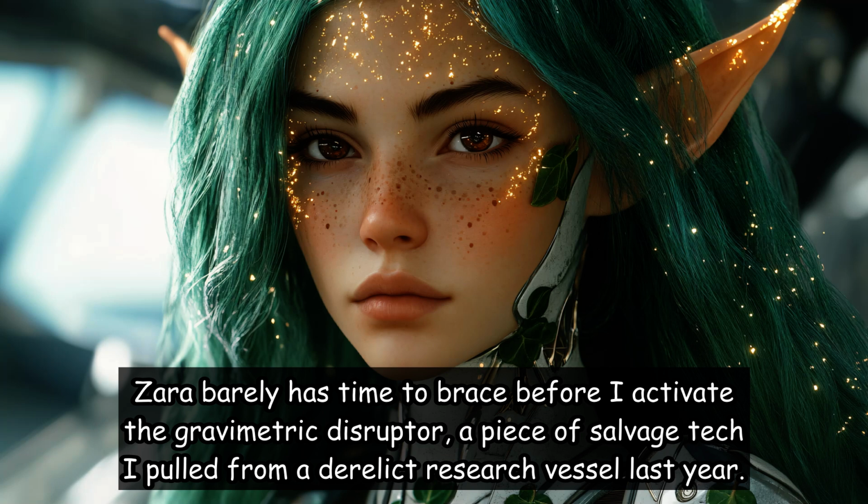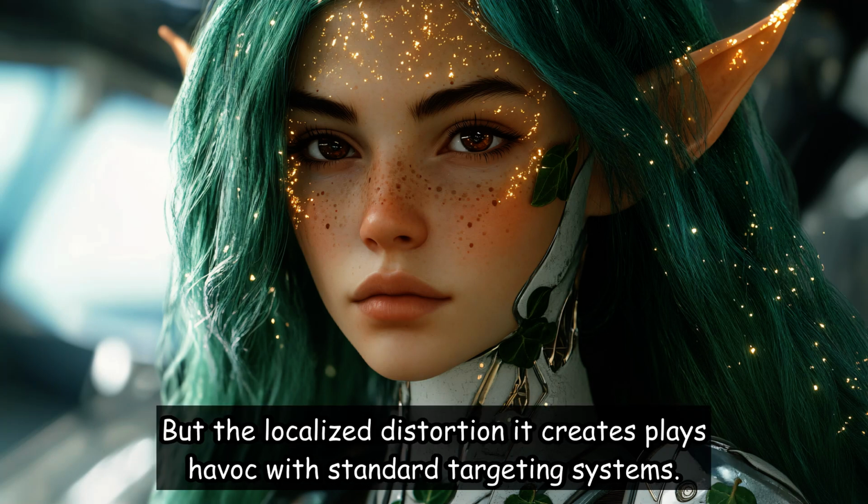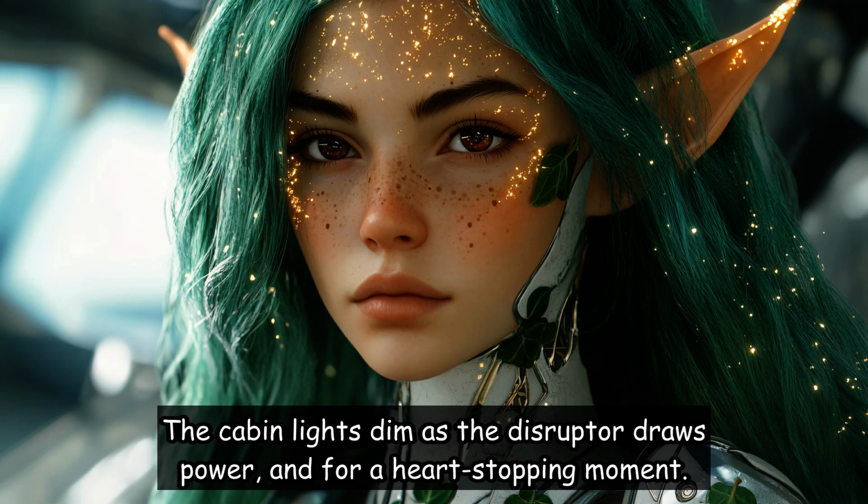Zara barely has time to brace before I activate the gravimetric disruptor, a piece of salvaged tech I pulled from a derelict research vessel last year. It's not strictly legal, and definitely not stable. But the localized distortion it creates plays havoc with standard targeting systems.